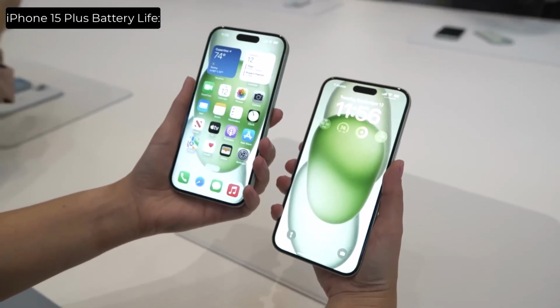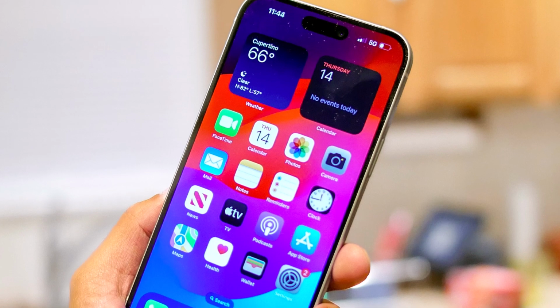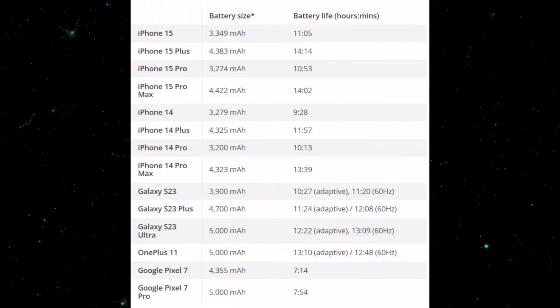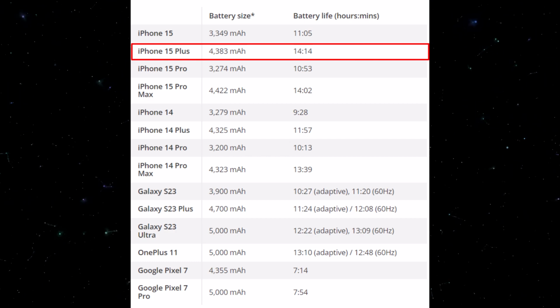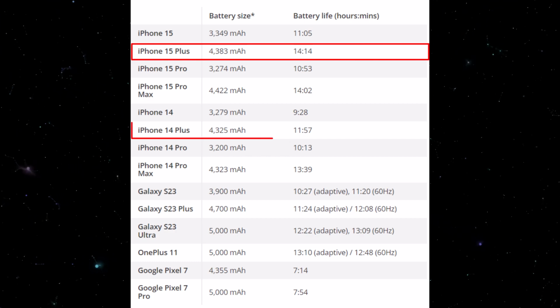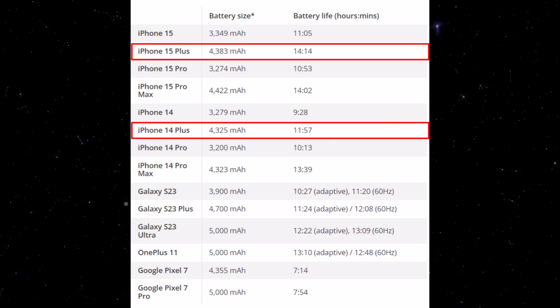This is what happened when you spend the extra $100 for the iPhone 15 Plus over the regular iPhone 15. Based on the testing, the iPhone 15 Plus lasted a very impressive 14 hours and 14 minutes, compared to just 12 hours for the iPhone 14 Plus. So we are talking about 2 hours longer.